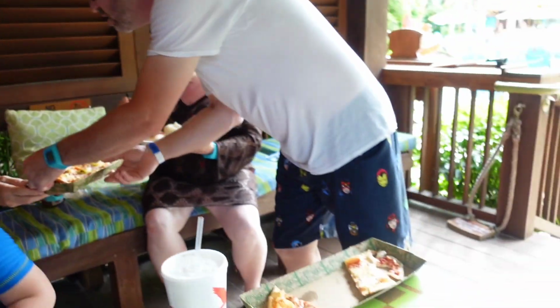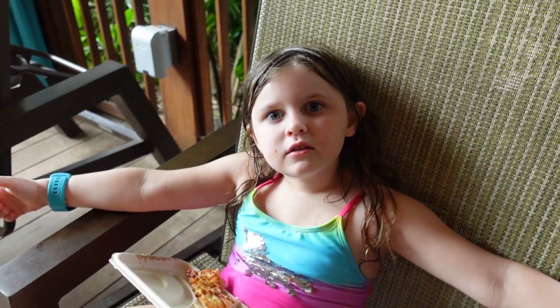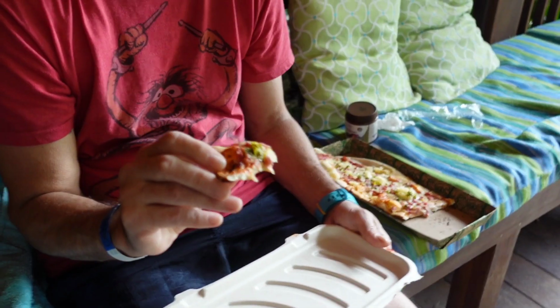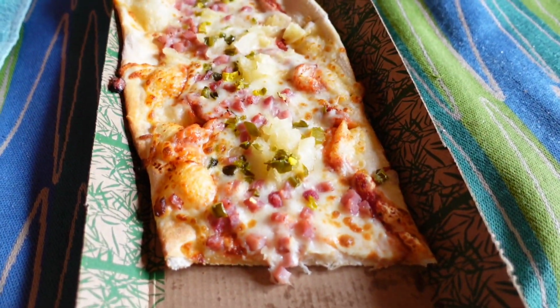Everything looks really good. How is the pizza? Good. But I know they're starving. Okay. How's your Hawaiian pizza? Very good. It's got the sweet and the spicy with the jalapenos, and it's not overwhelming either. Okay. Yeah, it looks good. It's a perfect mix. Yeah, the jalapenos are not hot. It's just a nice flavor.